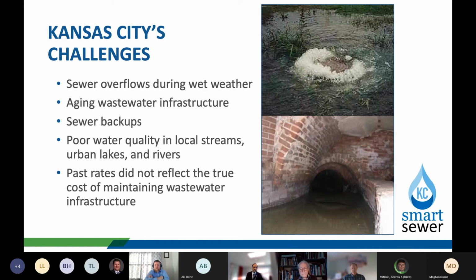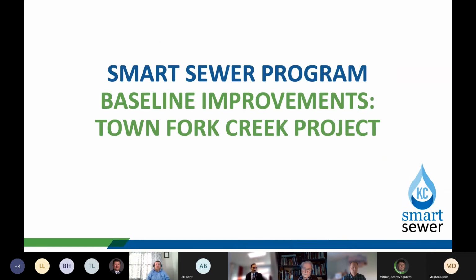But the program is really a multi-decade, multi-billion-dollar effort to address this challenge through 2040 as it stands. We recently were able to accomplish a third modification to the consent decree, which gave us time through 2040 to address our challenges so that our investments can be spread out over a longer period of time to reduce the rate burden on our customers. This project, Baseline Improvements in Town Fork Creek, is one piece of the Smart Sewer program, and it is required by the consent decree to be completed by December 31st, 2022. So Ben McCabe will describe the project and what the project benefits are.